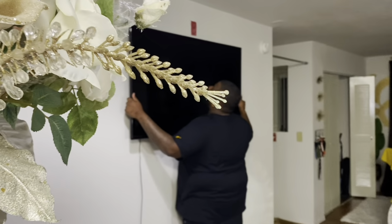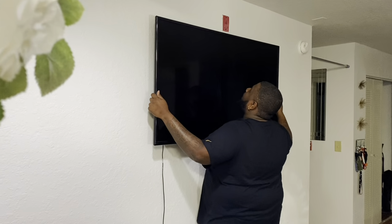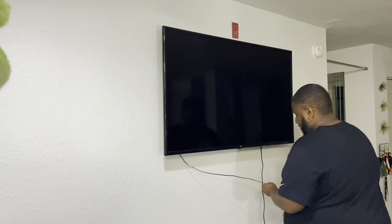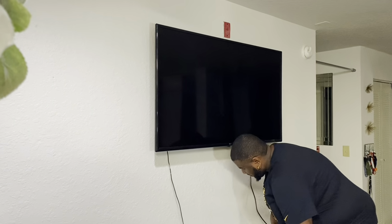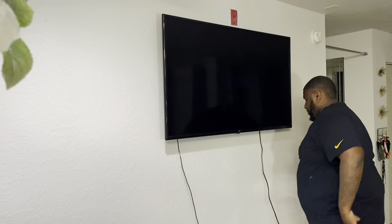So here it is. He is actually sneaking, putting it on the wall. I was like, you ain't let me get no video in, no filming you putting it on the wall. He was like, woman, it's up there. It's up there. So now I have my TV on the wall. So we're going to get ready to jump right into hanging the fireplace.